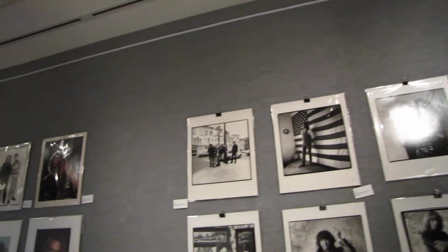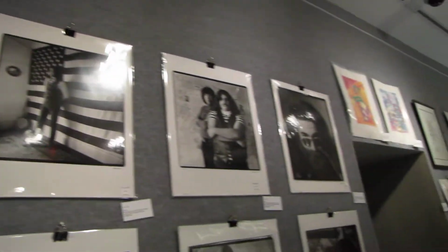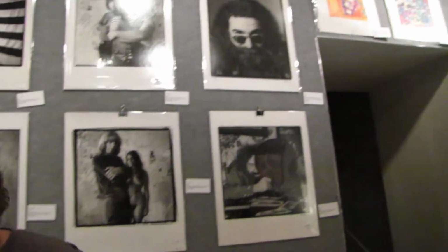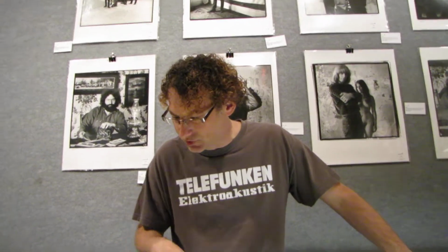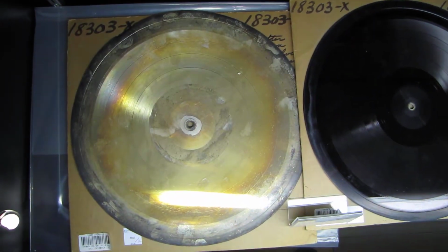How long is this running for? When's the preview run till? Sunday. Excellent. So we have here what we believe are the original pressing masters for Wake of the Flood. Based on the dates and whatever markings are on there, to the best of our knowledge, we believe these are from Wake of the Flood.